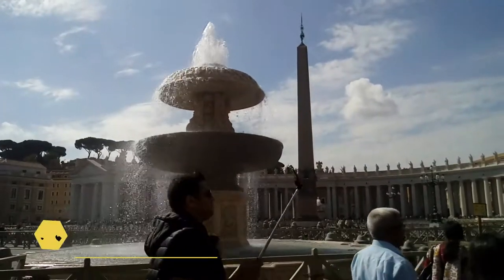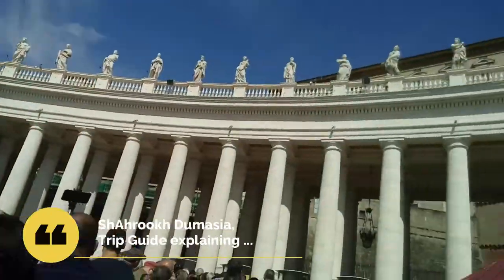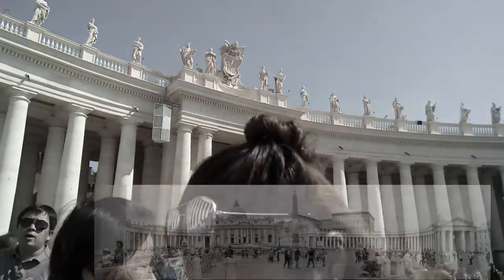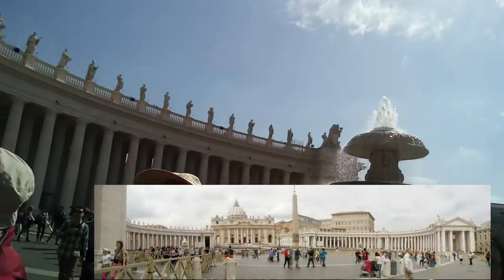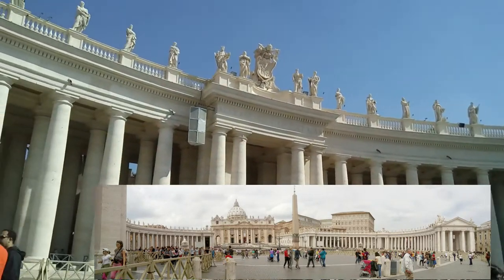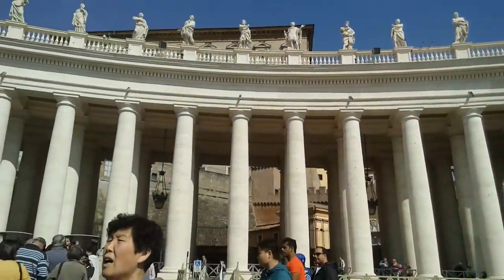The church facing the side, you can see how these columns have been designed. It is like Saint Peter's is standing and embracing the people. This is the concept: I am the church and it is embracing like this. So that is the reason this particular design has been made.